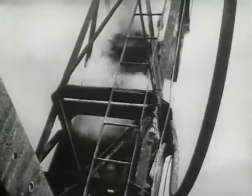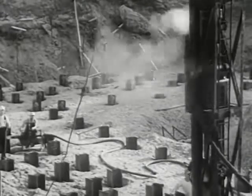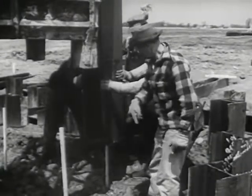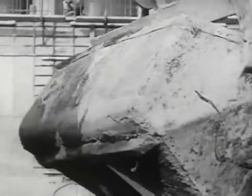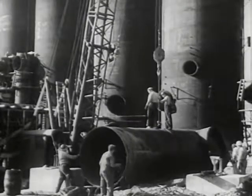It took steel. 25,000 H-beams were driven deep into the earth to give a solid base upon which to build foundations. It took concrete. 700,000 cubic yards of it were poured for these foundations. It took experienced men to build furnaces and ovens and buildings.